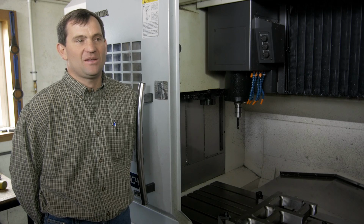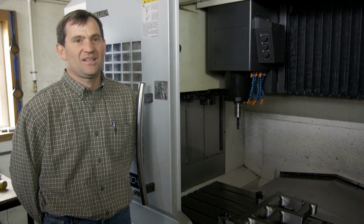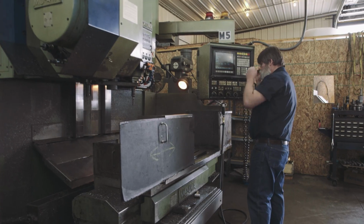The service guy that came out to set it up, we had a big blizzard that day, and I had to literally take the tractor down the road and tow him in the last 2 miles. It's kind of a funny story, but at any rate, he came in and finished setting our machine up because we needed it. He stayed here all night to get that thing going, and we were running parts the very next day with it. I don't think you could ask much more out of that side of the service.